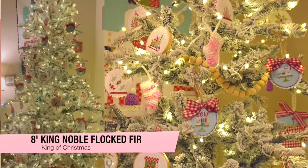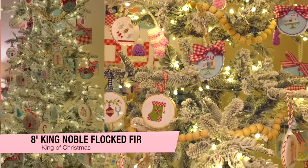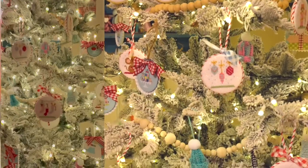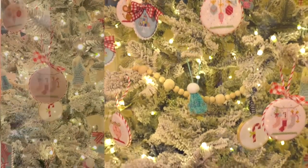Also, if you have any questions on this beautiful tree that's been behind me the whole time, I have a whole video on it. This is from King of Christmas. This is possibly one of my favorite trees I've ever owned. It is absolutely stunning. I love it so much. So go back and check that video out. I'll link it somewhere up here on top of the screen for you if you're interested. And if you hadn't noticed, it's also perfect for all of our little ornaments if you've been sewing along with me over the last couple of years.